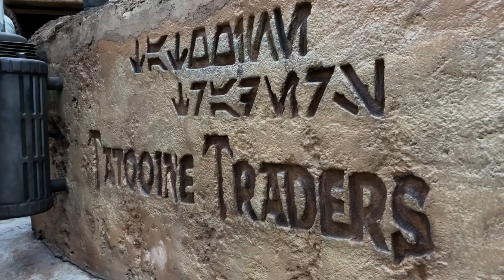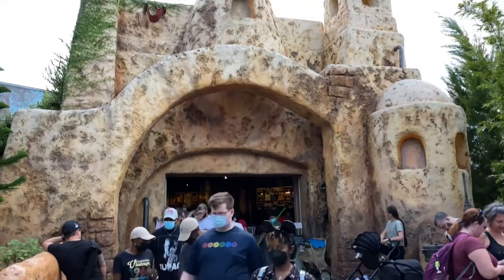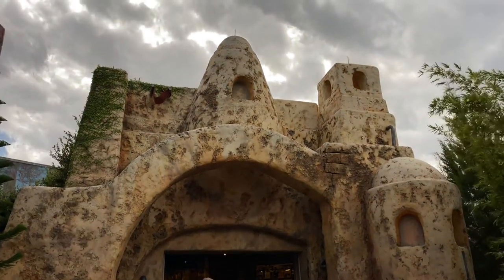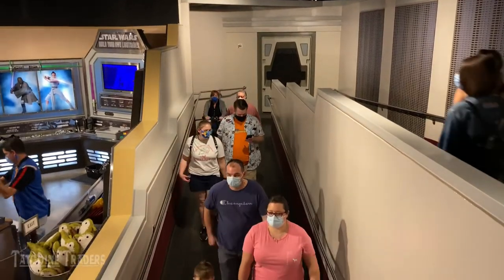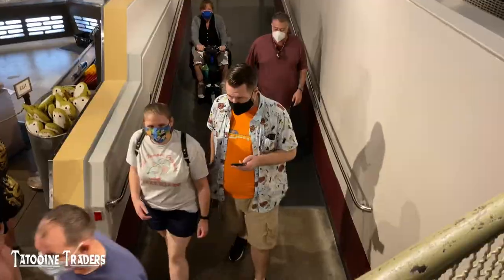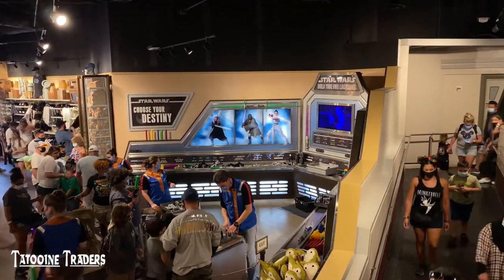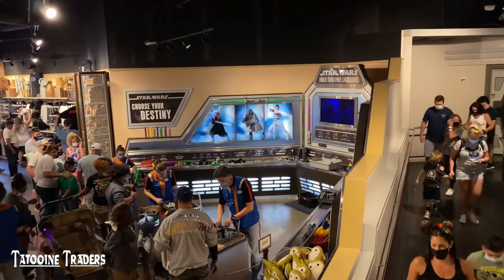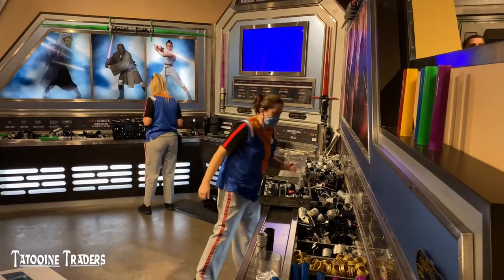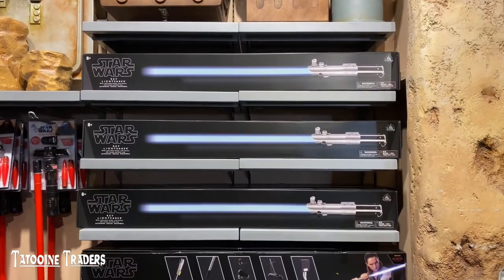At Tatooine Traders, descend upon this desert dome to procure one-of-a-kind Star Wars memorabilia and create your very own lightsaber or droid. Here's where you could choose your destiny and build your own lightsaber. Maybe you'll prefer Rey's lightsaber.